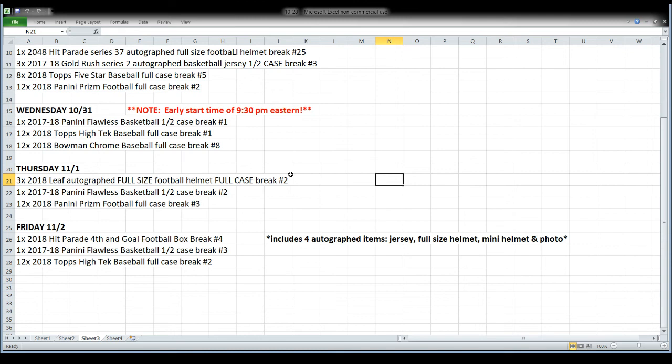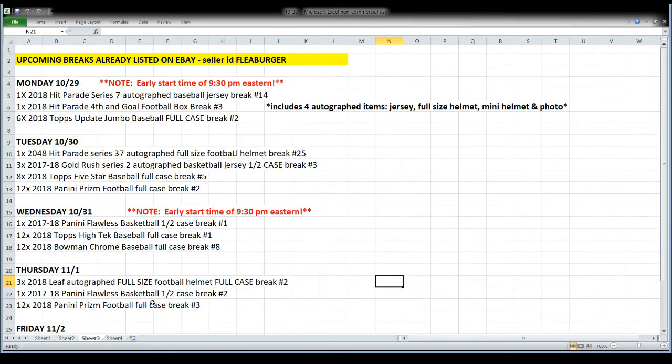And then we'll open a case of Bowman Chrome Hobby. Thursday night, we're going to open a full case of Leaf autographed full-size helmets. That'll be the second time we've done that. We'll open more Flawless basketball and more Prism football on Friday, which will be the 2nd of November. It'll be a 4th and goal box, more Flawless basketball, more High Tech baseball.